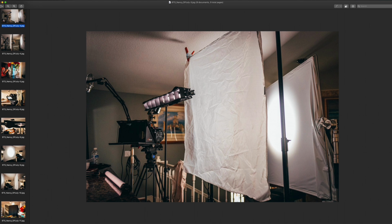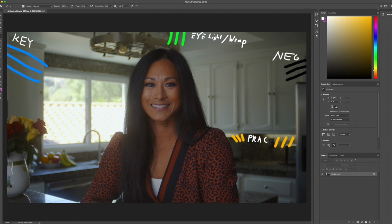That's why you want to use grids a lot of the time, so that you can just direct the light. But what I would have liked to have done was, if I had some kind of rigging option overhead, I would have done that and brought the nanolight closer to her, out of frame, to help wrap the light around her face and to also still get that catch light in her eyes, right?